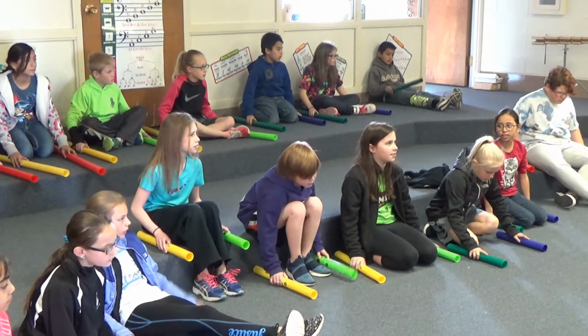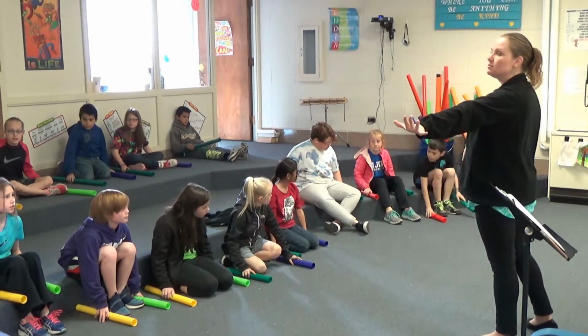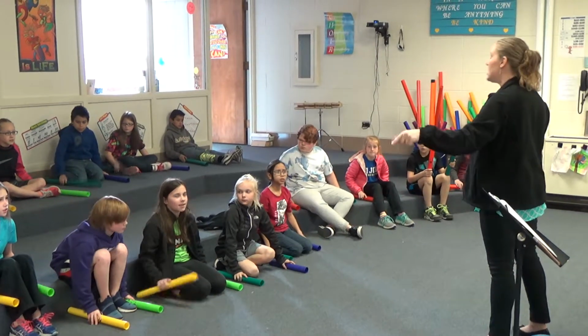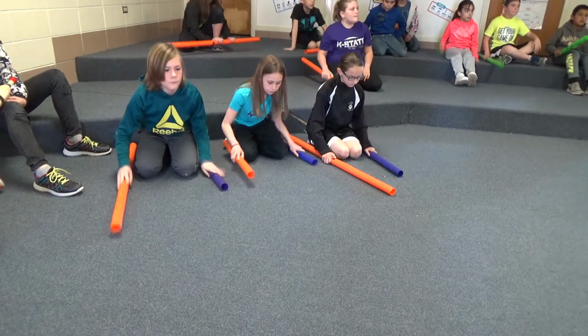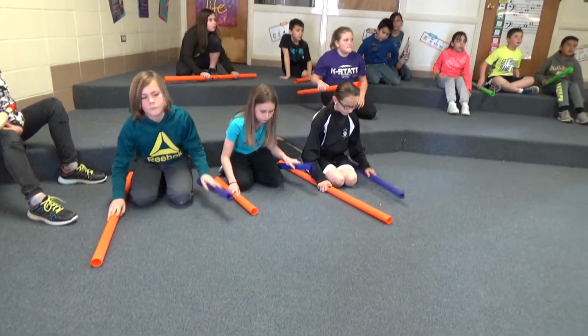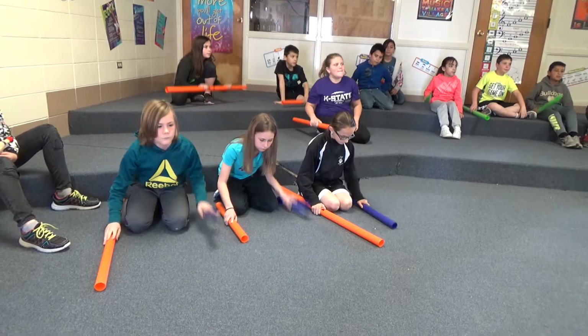The shorter ones are higher pitched than the longer ones, and they are color-coded to match actual pitches. For example, red is C and green is G. All you have to do to make them sound is to strike them on something, preferably not another classmate. Listen to them in action.